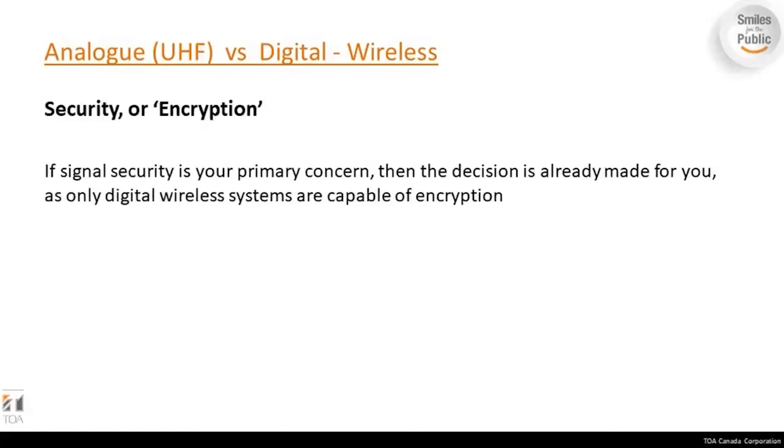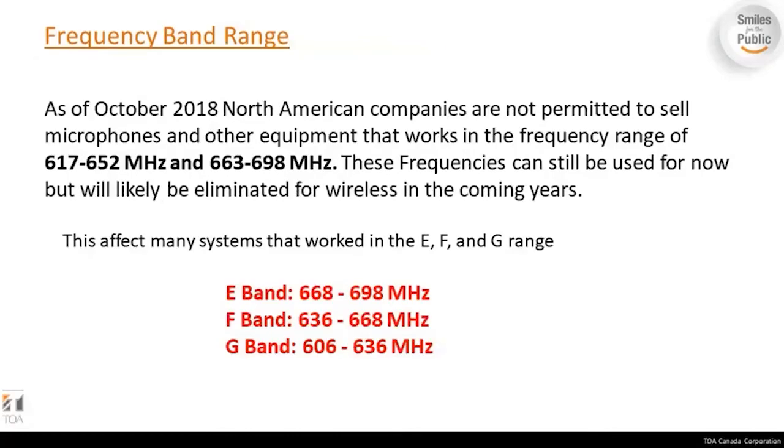So security and encryption is something that has also made its way into digital wireless microphones, specifically the 2.4 gigahertz microphones. They share the same encryption as Wi-Fi, using the AES 256 protocol. It's important to know that some microphones are using this and some are not. It all depends on the variety that you're shopping for.